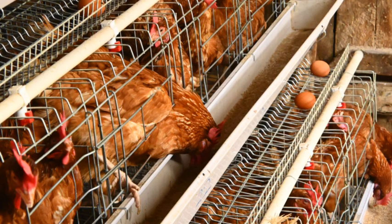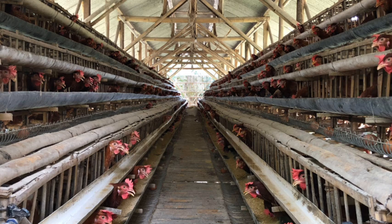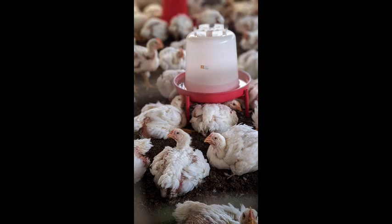In 2026, layers generally pull ahead in overall net profitability over an 18-month cycle, but only if you have the upfront capital to survive the initial 5 months growing phase. The daily revenue stream buffers you against short-term feed cost spikes, and at the end of the cycle, selling off 500 spent hens provides a massive lump sum capital injection. However, broilers win on return on capital employed. If you only have limited savings, you cannot afford to feed layers for 5 months. Broilers allow you to compound your capital every 6 to 8 weeks.